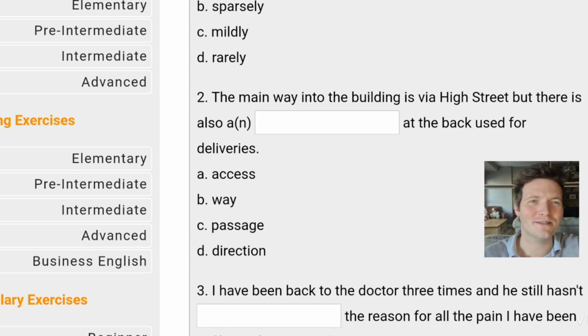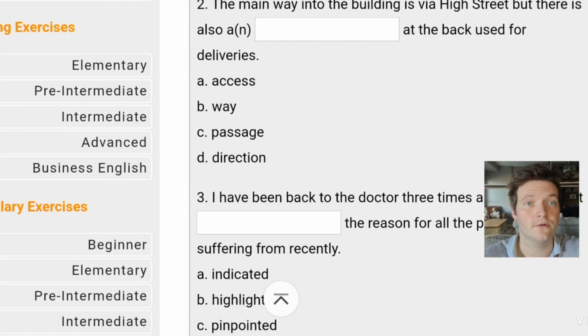We're two sentences in, I've got it wrong. I would have said it. We talk about a back passage to get into a building. I'm sure you do. That's very strange. There's no explanation here. There's also an access at the back used for delivery. Well, there you go. Okay, I've got one wrong. So I didn't get 100 out of 100.